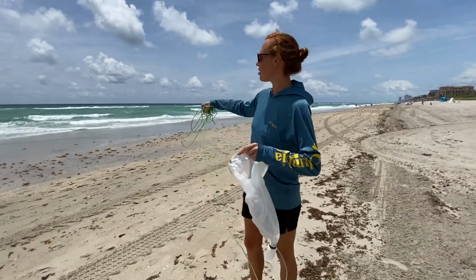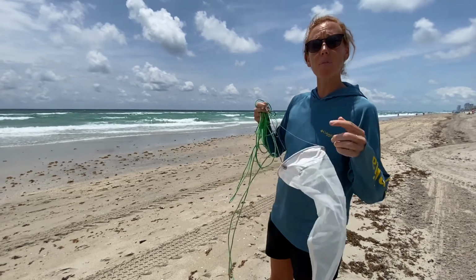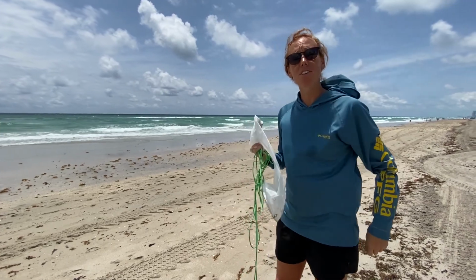So now that we're here, as you can see, we're right at the ocean, right on Hollywood Beach. So we're going to take this net through and we're going to actually find some plankton samples. And then once we finish collecting all of our plankton samples, we'll head upstairs and check it out underneath the microscope.